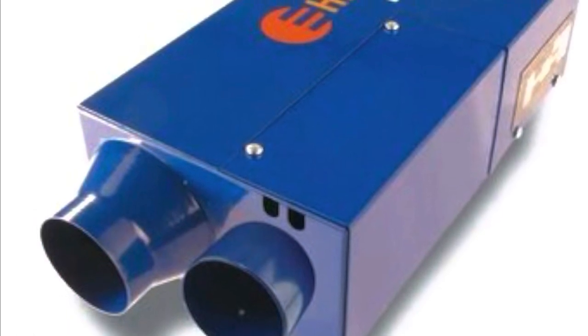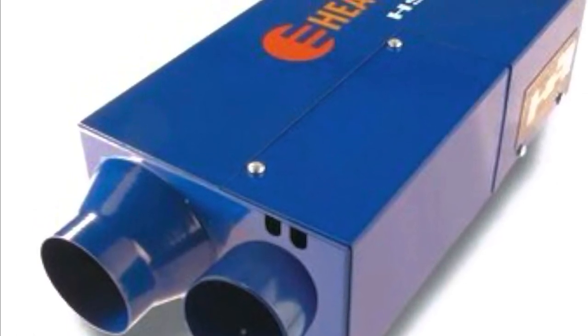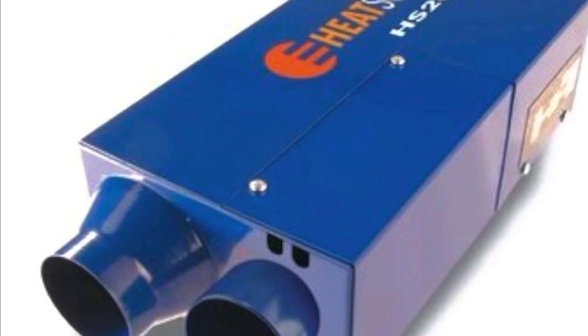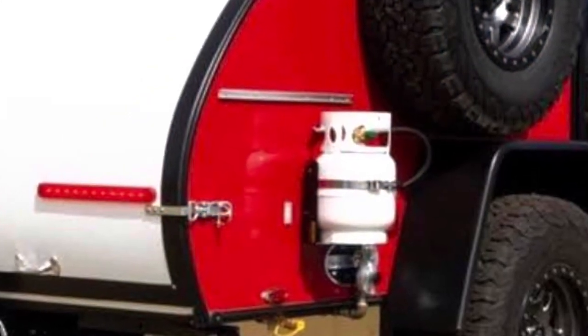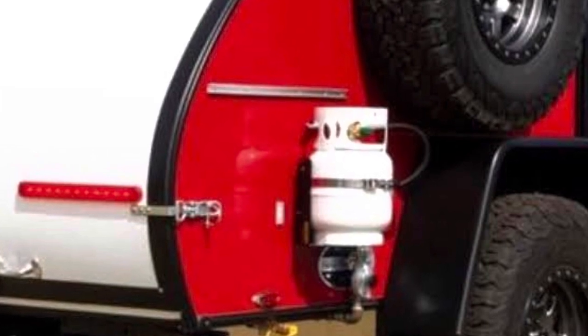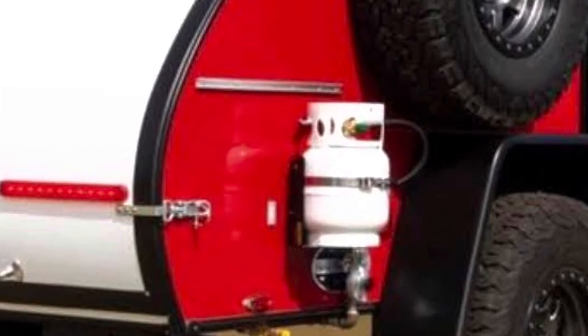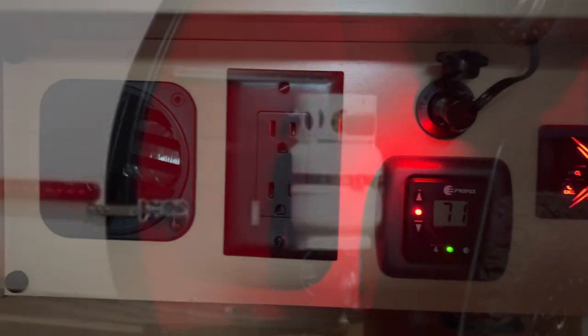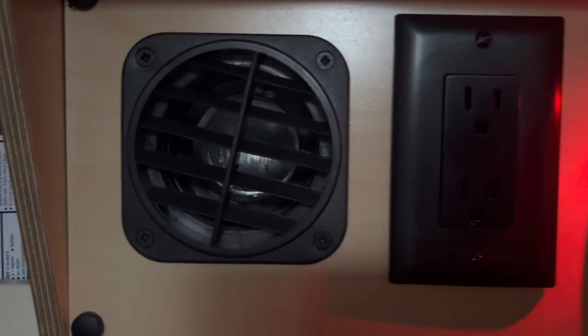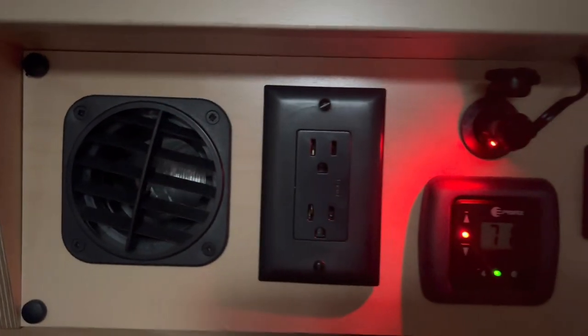So let's talk about this Propex propane heater. Is it really worth spending the extra money to outfit your trailer to handle the cold weather? Hands down, yes. This heater is an automatic thermostat-controlled blown air heating system fueled by propane that we opted to have mounted on the side of our Teardrop. The thermostat is very easy to set to the desired temperature that you're looking for. Then, to power it on, you simply press the fire button.